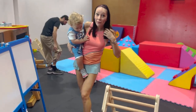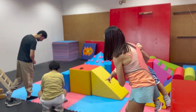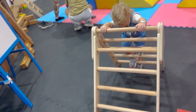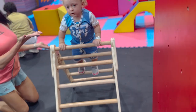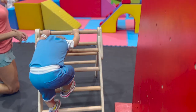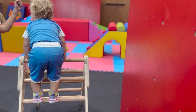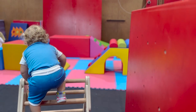We're entering the baby parkour area. Look how cute it is. Climbing. Wow, Aiden is ready to start climbing. You can support your toddler, or if like Aiden, he can do it all by himself, just stay near him. Yay! Where's the strong body? Wow.